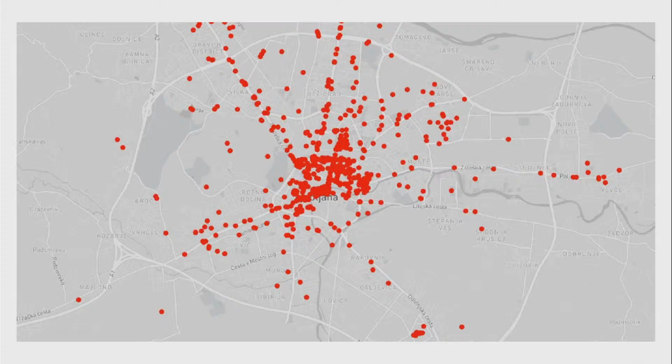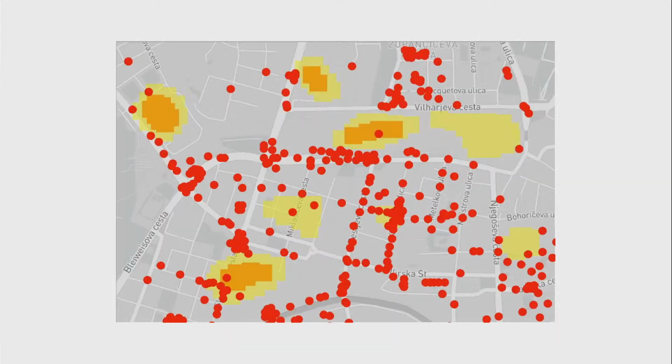We've collected more than 700 hotspots in less than 3 weeks, which is a lot for a city with 300,000 inhabitants. And the very interesting detail of this research is the fact that the hotspots that the people mapped relate to the locations of the urban heat islands, as shown on this map here.